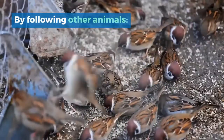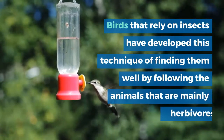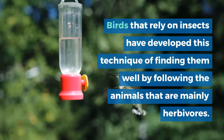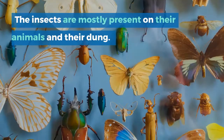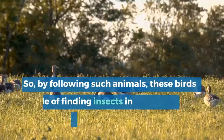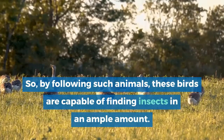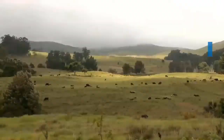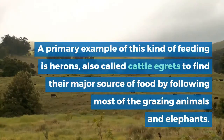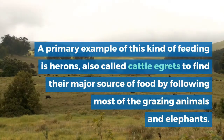By following other animals. Birds that rely on insects have developed this technique of finding them well by following the animals that are mainly herbivores. The insects are mostly present on these animals and their dung. So, by following such animals, these birds are capable of finding insects in an ample amount. A primary example of this kind of feeding is herons, also called cattle egrets, which find their major source of food by following most of the grazing animals and elephants.